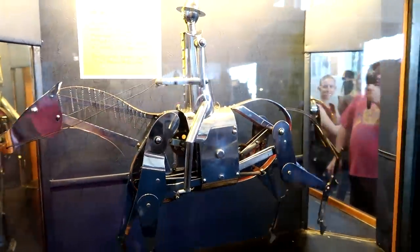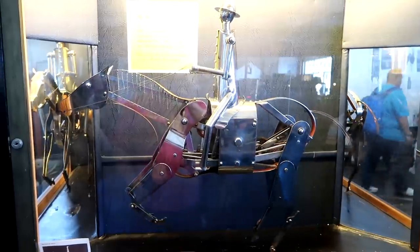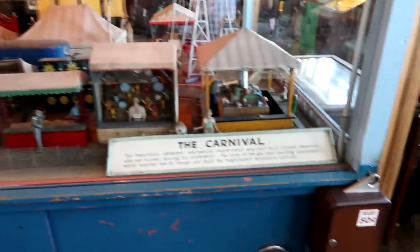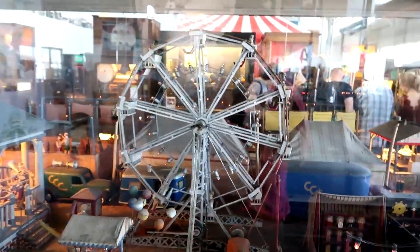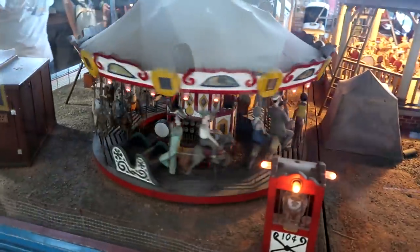Mechanical horse here. This one takes a dollar. You can see the smooth horse-like motions made there by the mechanical horse. See this entire carnival here activated by 50 cents. Got the Ferris wheel moving right there. Got the bandstand playing. And okay, carousel rotating right there.